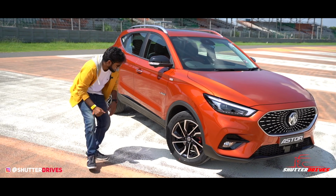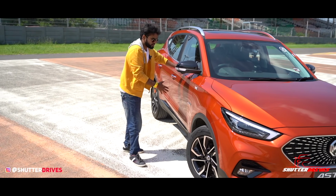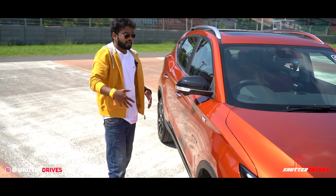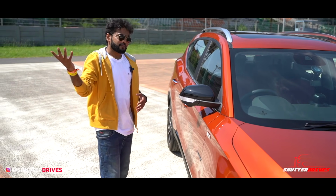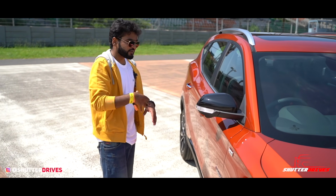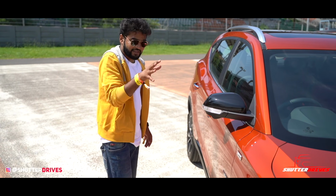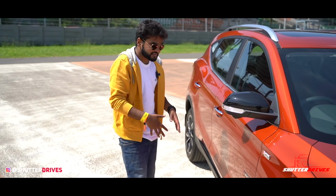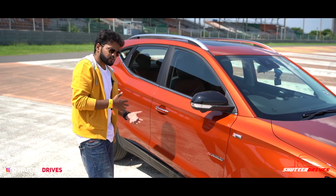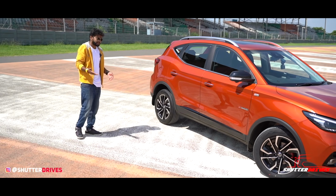And apart from that, if there is one issue that I have, it's these two badges. There is this Brit Dynamic badge here, which is also there in the Gloster, which is kind of unnecessary because people know the origins of MG, people know the way MG has transformed over the years. I don't think it's very essential for MG to show the Brit Dynamic DNA here. And the second is this AI Inside badge, which looks very out of place because the car otherwise looks so damn premium, and this badge and a couple of badges like this around the car are kind of diluting the sophistication of the car.